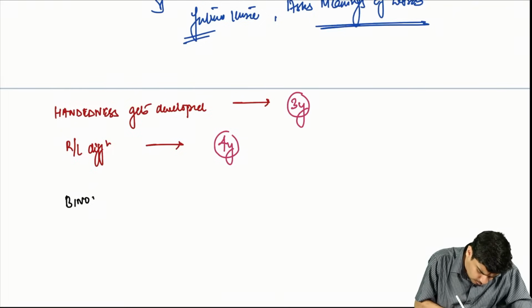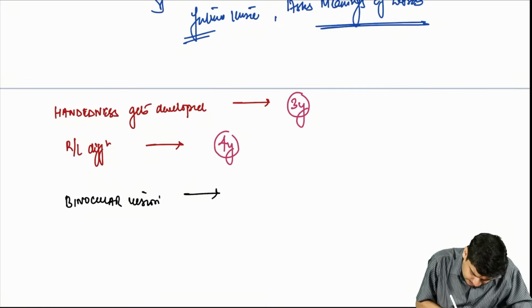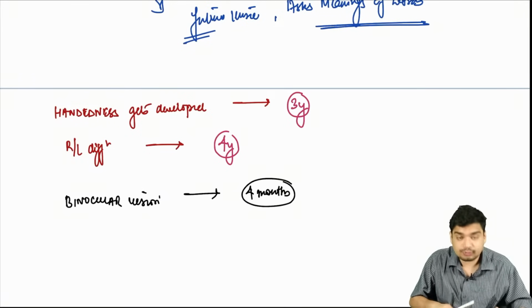And another thing, binocular vision, this comes at 4 months of age.